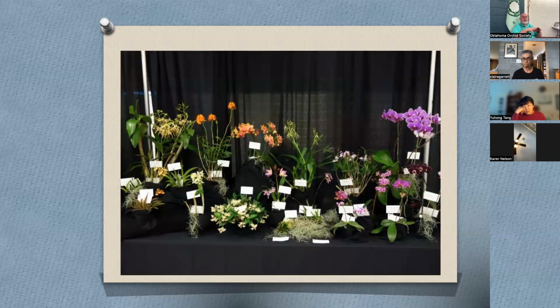See how when they use the draping around all the plants, it hid all the pots, and now we're looking at just the orchids, right? We're seeing the foliage, we're seeing the plants. You see how they use height to get some of the taller stuff up and then make room for the smaller stuff. They use some moss in the middle there to give it a little bit more texture. I think I would have gone with a green moss on the table instead of the Spanish moss.